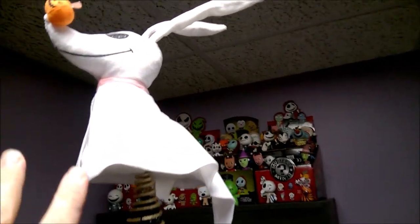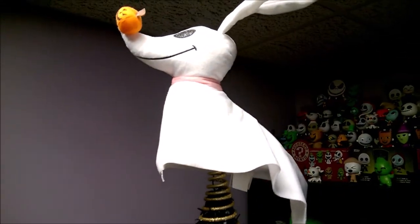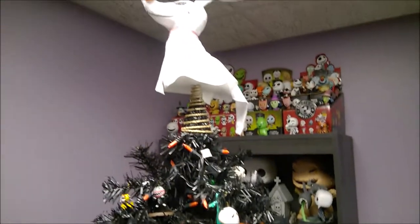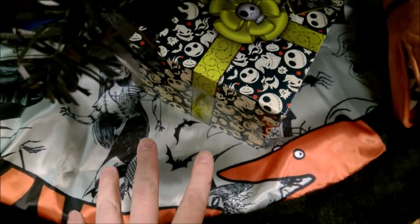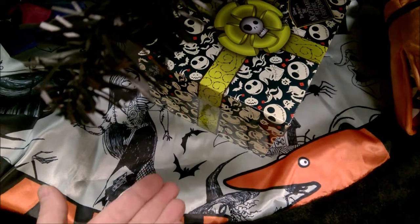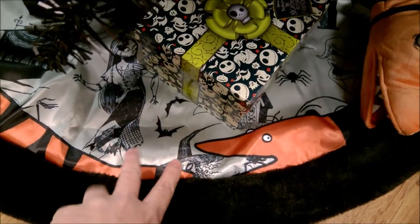This is a plush Zero tree topper, and I picked this up from Walgreens, and you can see I got him on top of my tree here. And then down here I also have a tree skirt. The reason I'm showing you this is I bought another Nightmare Before Christmas tree skirt that's still available on Hot Topic as of November 2020. So this one is not available on there anymore, but I did purchase it from Hot Topic last year.